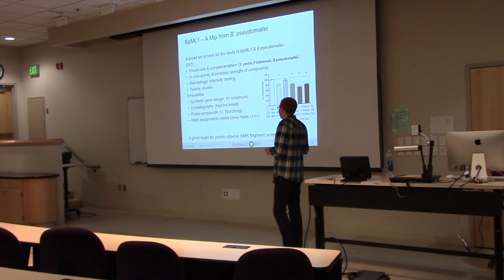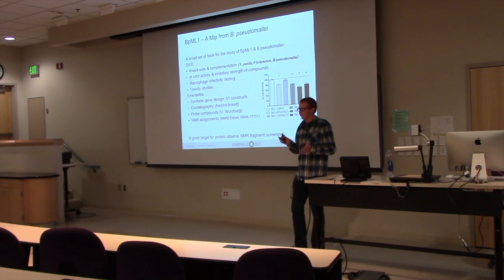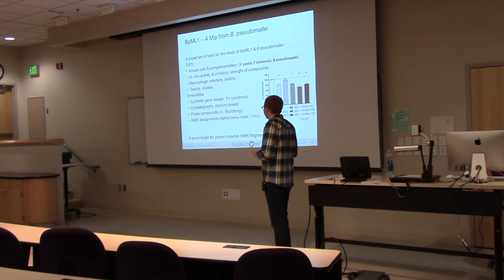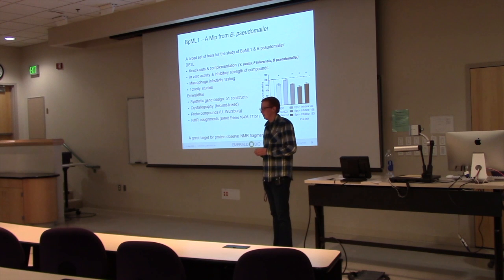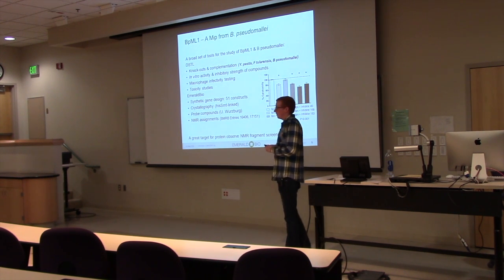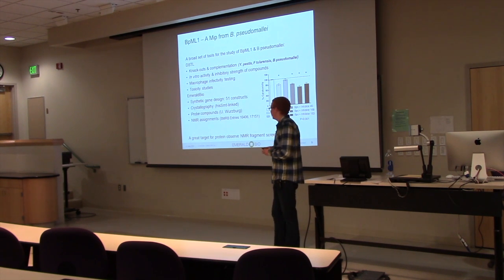And at Emerald, we started out synthesizing quite a few genes, around 50 different constructs with different tags, to try and get the right protein for crystallographic studies. And if you guys aren't familiar with X-ray crystallography, we need very high amounts of very clean protein to set up crystal trials with. So it can be really difficult to make a crystal of these large 50, 60, 70 kilodalton proteins.